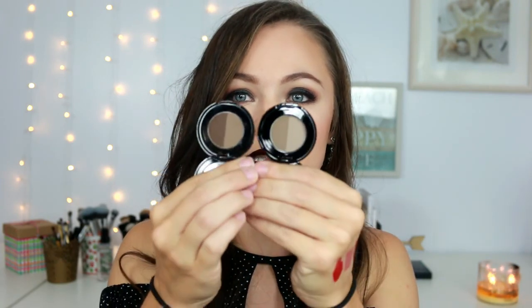Alright, so I'm not exactly sure where I was at before my camera cut off, but I think I was talking about the Anastasia Brow Powder Duo. I picked up the shade Medium Brown, which is what this looks like. But this is the old one, in case you're curious for a comparison to dark brown. This is dark brown and then medium brown. I just picked up medium brown because I haven't been dyeing my hair dark anymore, so I just wanted a lighter shade.